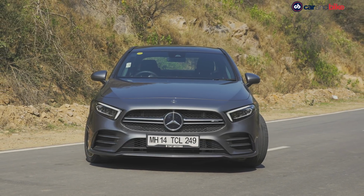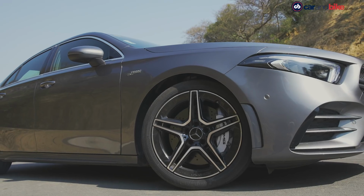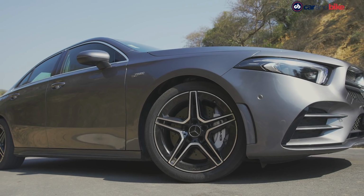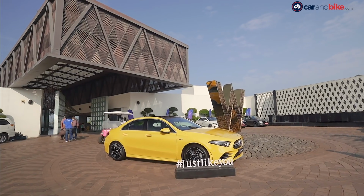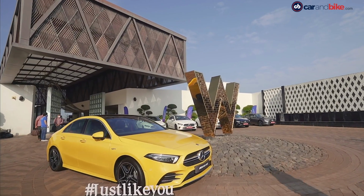The A35 is coming in 6 shades: white, 2 silvers, black, the grey with me, and a denim blue, and you can get it in the bright yellow seen at the A-Class sedan Goa press drive on special order.